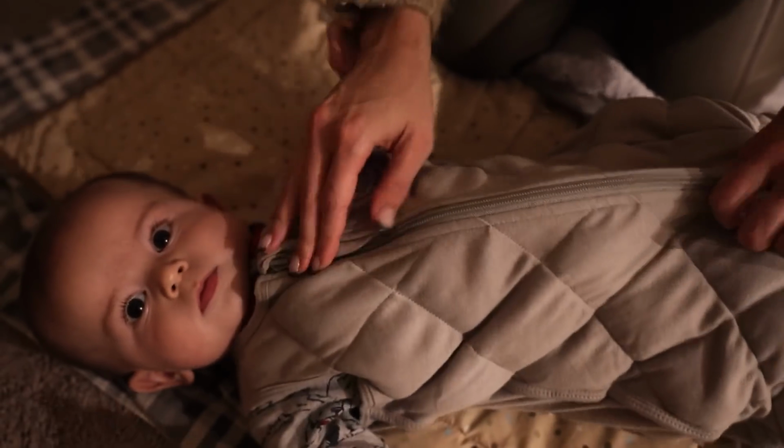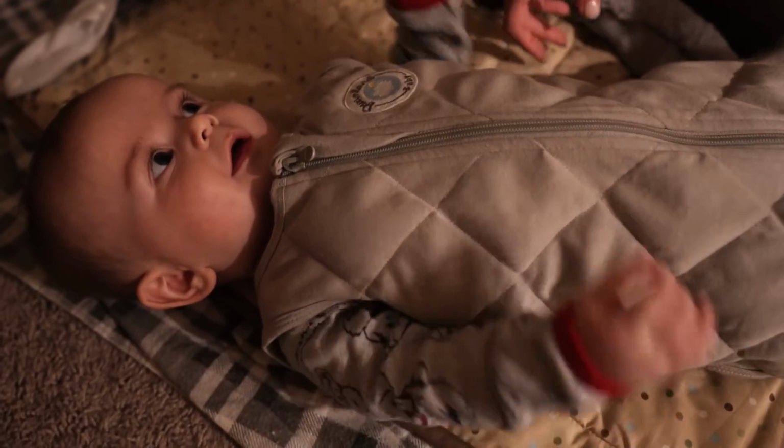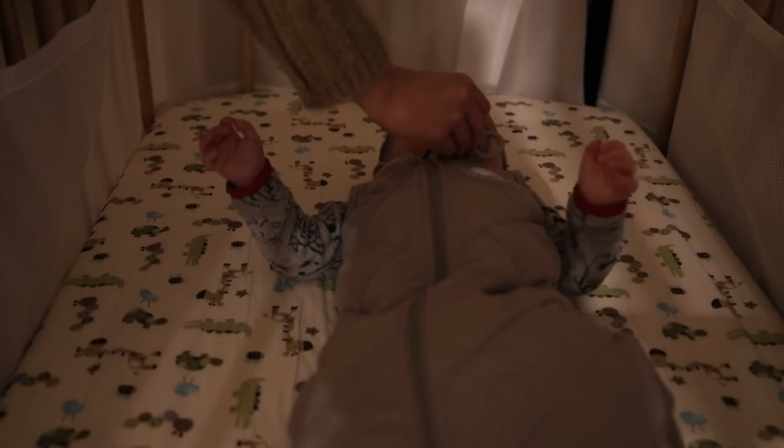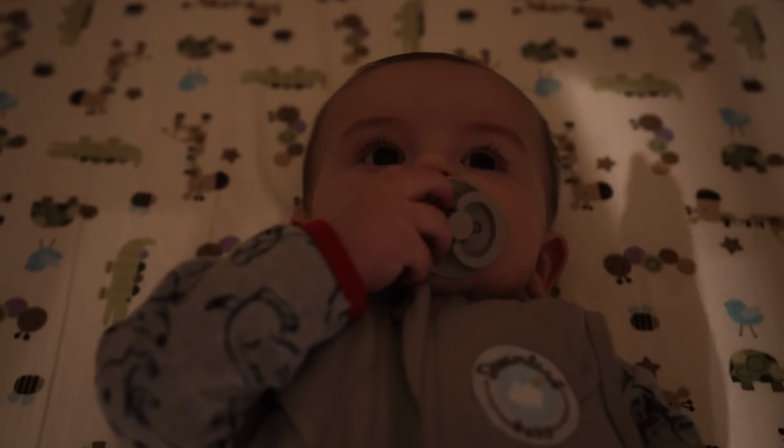He used to sleep in our room and it was rough. But we were glad to do it. It was best for him, but now he sleeps way better. We sleep way better, and it works for us, and he's in a safe, happy environment. We look at him through the night on the camera and he loves it, right? You're right, Mom.